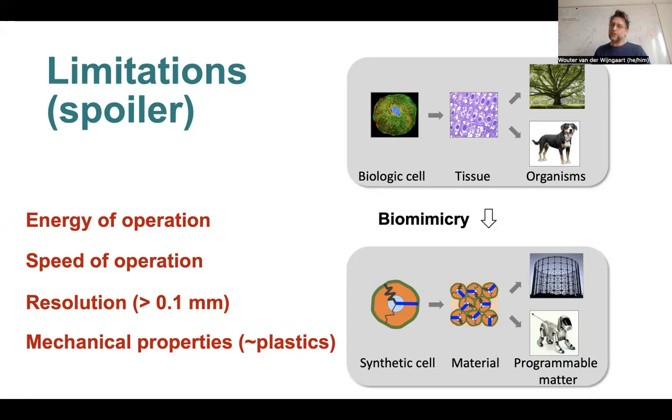Also, the operation will go rather slow. To make these shape changes takes quite a considerable amount of time. The resolution is limited by the resolution of the cells, so you'll not be able to make nanoscale features such as electronics. So you'll have to stay on the scale above the cells. And the mechanical properties will be limited. They will typically be plastic-like, so the materials may not be suitable for harsh environments.